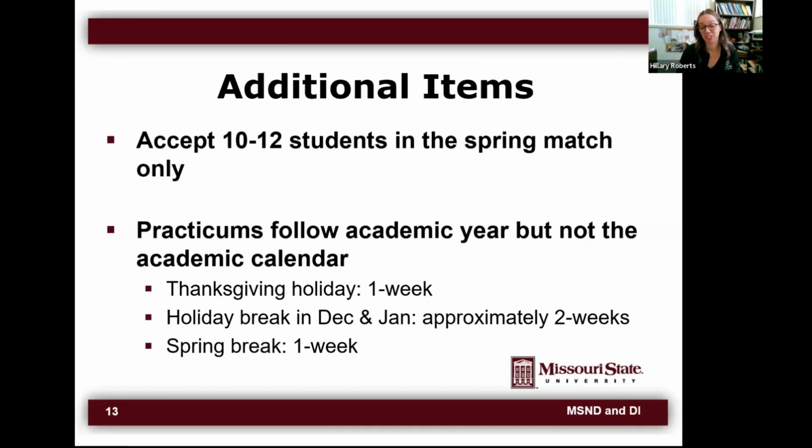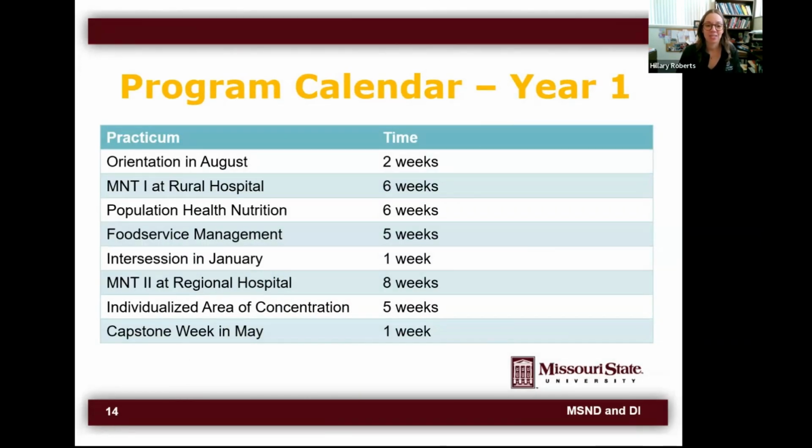Holiday break between December and January is approximately 2 weeks, and then a week off for spring break. Our calendar for this academic year is highlighted on our website with specific dates. You kind of see what that looks like.